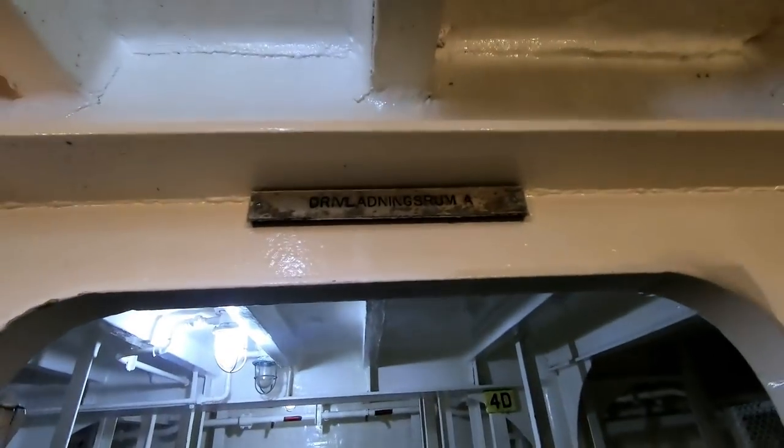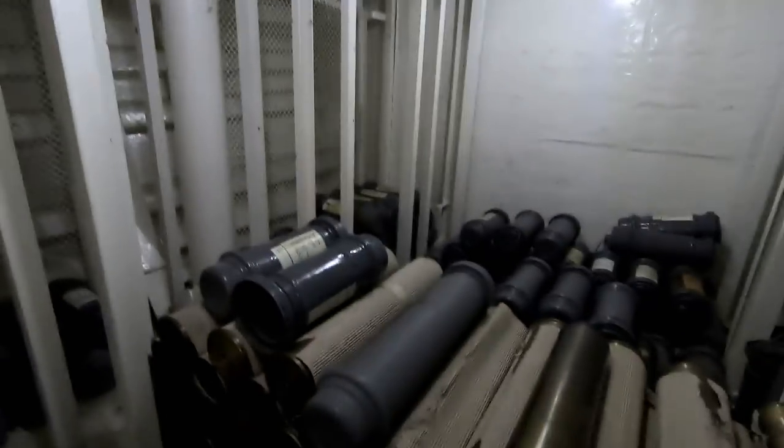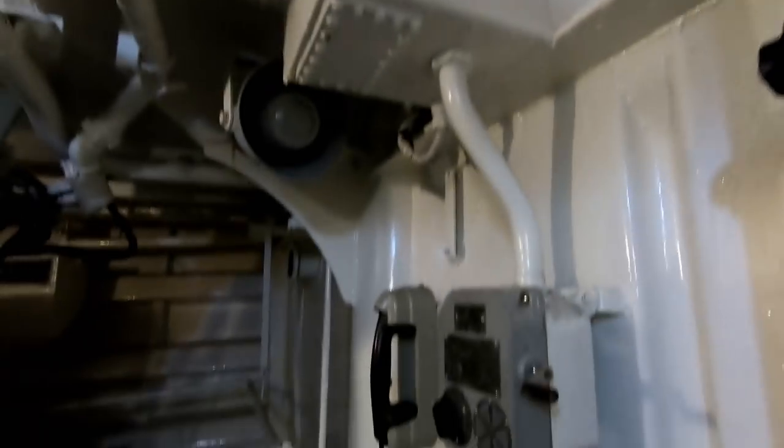It's a travel dining room. It's 4D. There you can see. Now I'll be going up. There's a phone also.